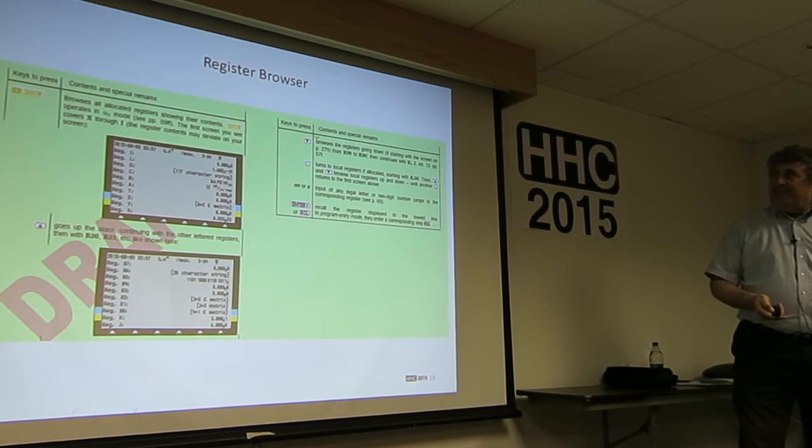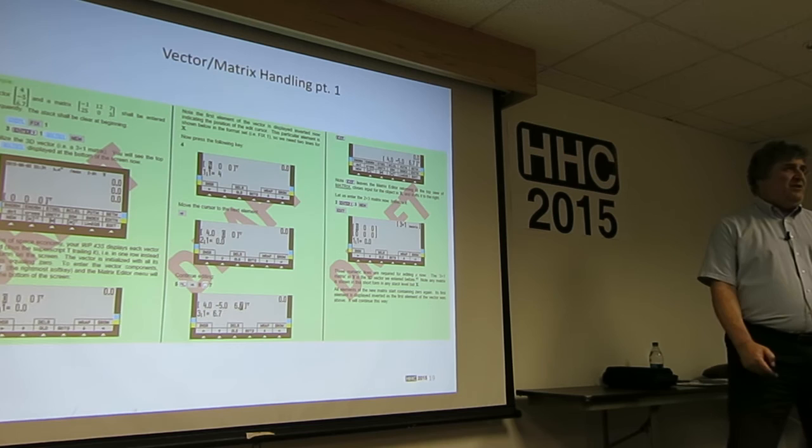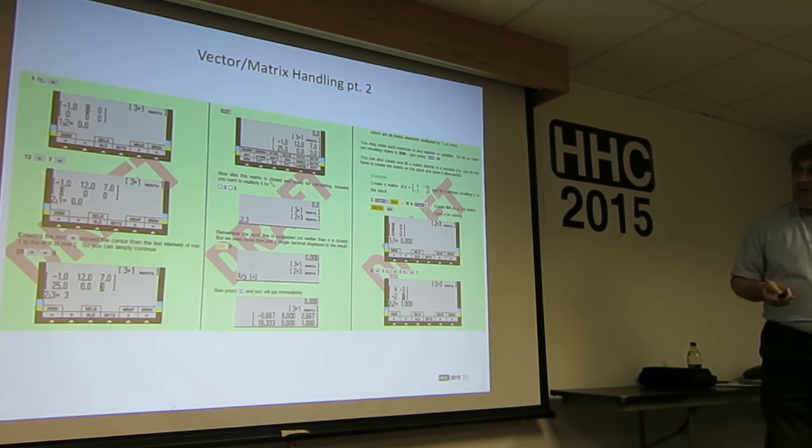I threw this in here more as an exercise when you're reading this on your own, but he's got an extensive description of vector and matrix handling. You can key in a vector, and then there's an editor where you can use the arrow keys to step from value to value and enter the data in, and you get an editing menu and it allows you to go to elements in a matrix and change them and do various things. He had an example here.